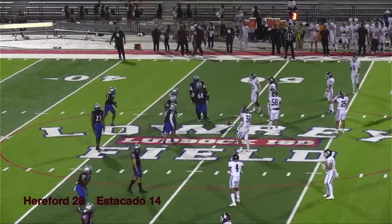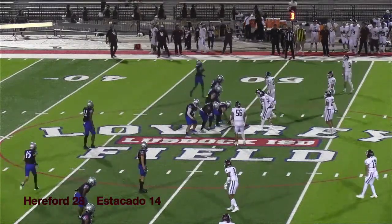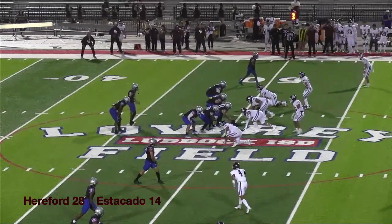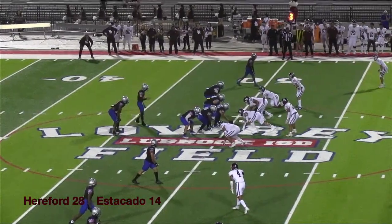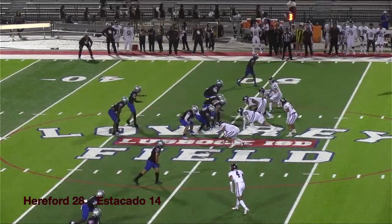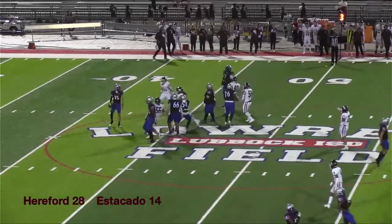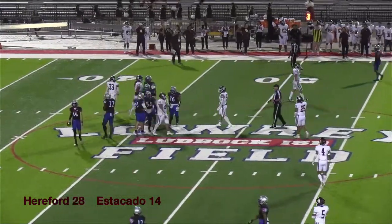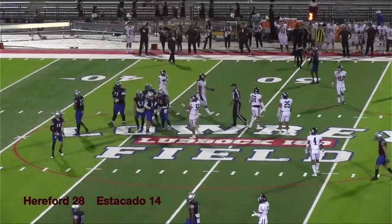3rd down and 20 now, back at midfield. The Matadors have to gain the 30 here in 2 plays. They line up quick, ready to roll, and the quarterback's not even on the field. He's on the sideline. The Whitefaces, they moved. Yeah, they moved. Okay, it's going to be 3rd down and 25. We were jockeying around. We were bringing the house that time. We had the blitz coming.